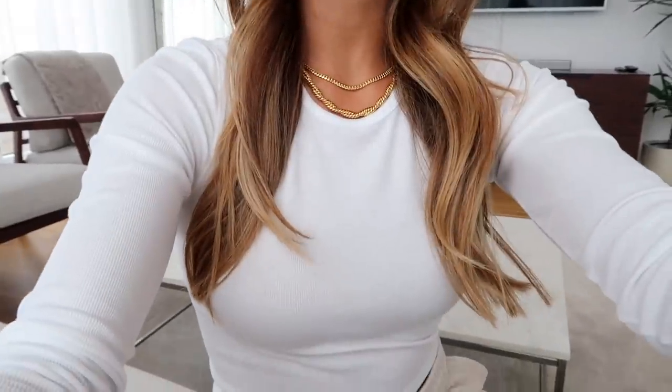I first want to talk a little bit about my new hair. I just got it cut and I am so excited about it. I feel like I've been needing a good haircut for months. It's a little bit shorter, it feels so fresh. Going to pop you guys up on my tripod so it's a little steadier. But I am very happy with my new hair.